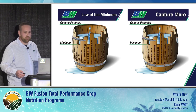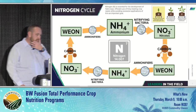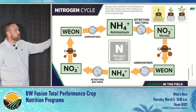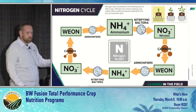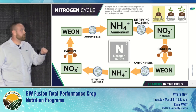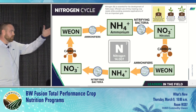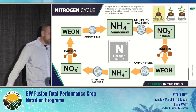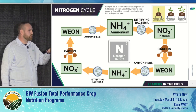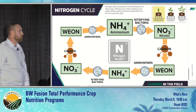What I want to take a little bit of time and talk about is some of the nutrient cycles, right? This is nothing revolutionary, this is nothing new. What we need to understand is how this cycle system works and really what it is revolved around. So as you can see, we can apply nitrogen in AMS, anhydrous, UAN, right? And understand what forms of nitrogen those go in.